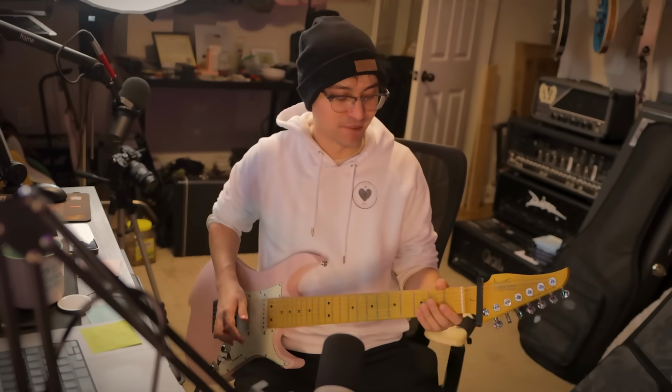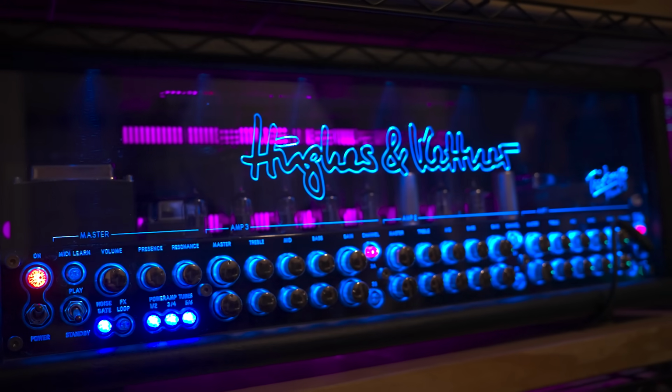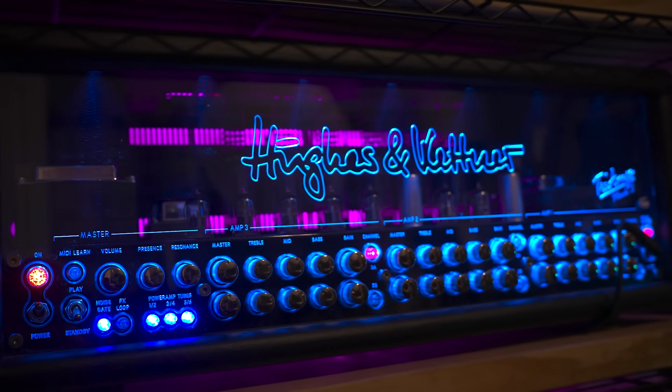That Polaris riff is my go-to for any 7-string. It's so good, it's so bouncy. I'm running through the Hughes & Kettner Triumph Mark III using a custom Kick-Ass Audio impulse response.